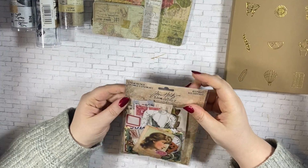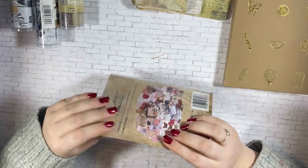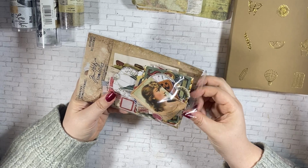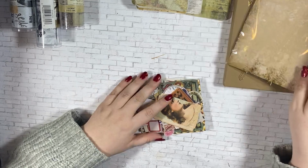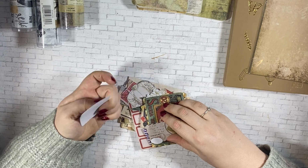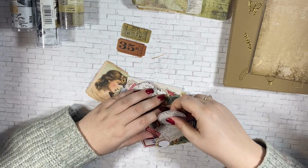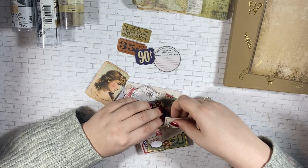All right, now let's open these. These are similar in the way that they're also embellishments, but there are shapes and stuff. It's not just a card. And there's some little tiny stuff in there. Okay, this is the keepsakes set. There's little tickets. Yes, I'm so excited about that. I've literally been printing off little tickets to add into spreads.